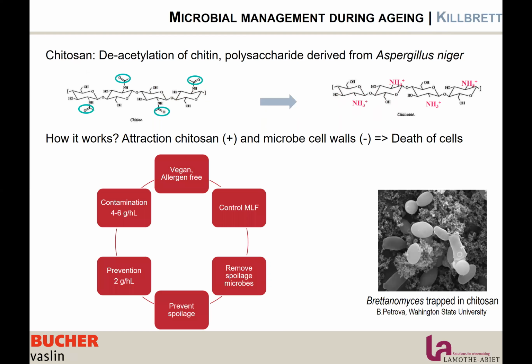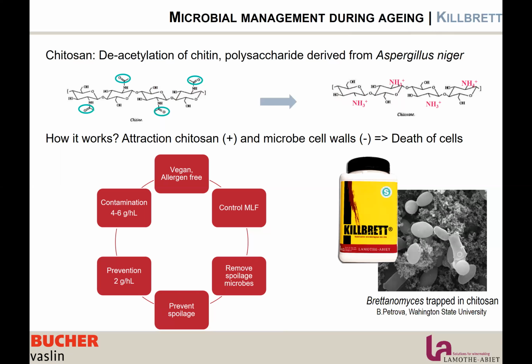So basically, chitosan is a fining agent that is not completely soluble in wine, so you will have to rack it from your tank. You do a treatment and then you rack your wine off the microbes. But it is vegan and allergen-free. It's controlling malolactic fermentation. It can remove spoilage microbes and prevent spoilage. If we use it as prevention, we are going to use it at 2 grams per hectoliter. If we use it to remove a contamination, we are talking about 4 to 6 grams per liter. The dosages I'm giving you are for Kilbret, which is the Lamothe-Abiet chitosan. It's a 100% pure chitosan.